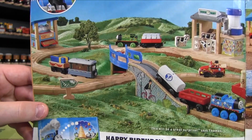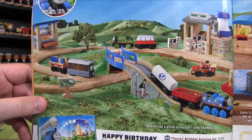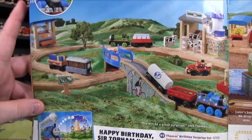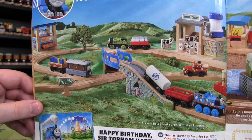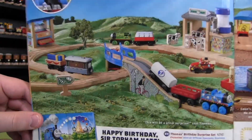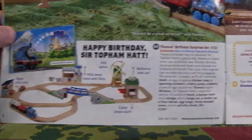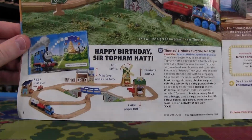But again, I am a huge fan of how these sets are presented with the green grass, the lichen, the trees, non-Thomas Wooden Railway trees in the back, really top-notch stuff. I really can't argue. The pictures are somewhat deceiving, like they have Percy and Toby in there, and then you actually look and it's like, oh, well, they're actually accessory packs.